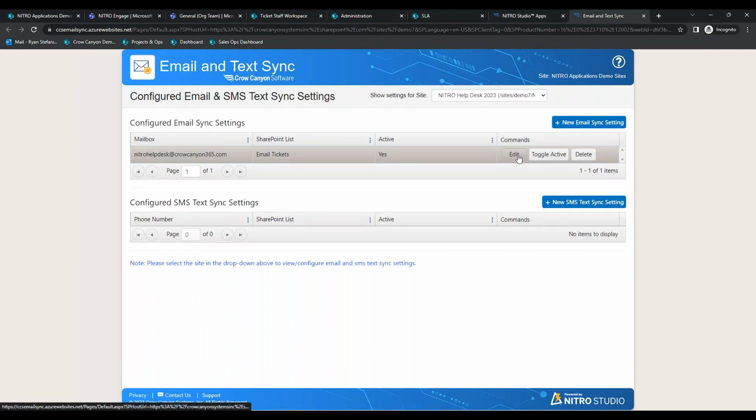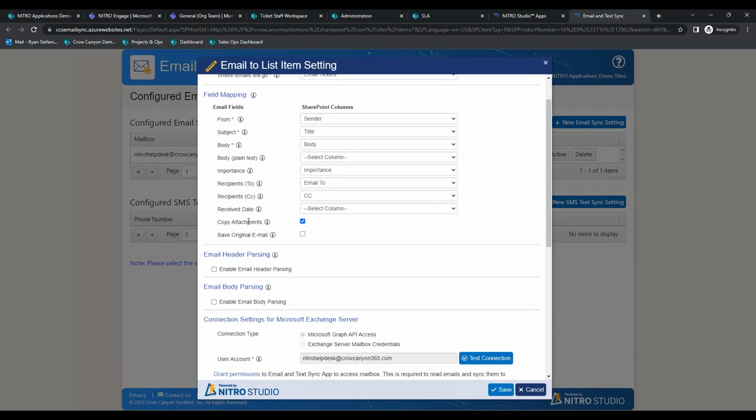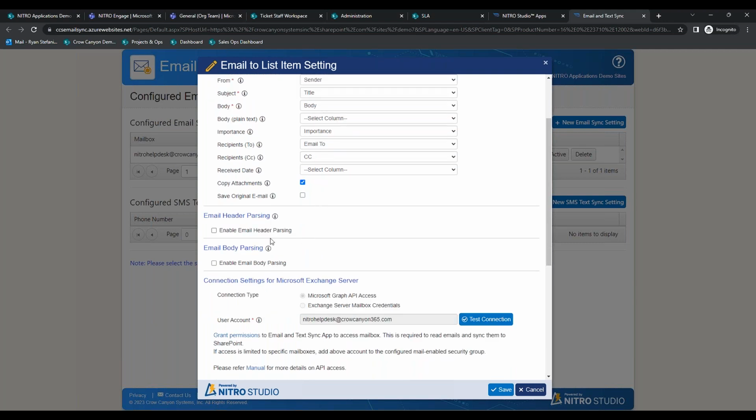What it is, pretty simply, is being able to submit an email to a shared inbox and have that email create a ticket, right? Who it's from, title of the email, body of the email gets mapped into the request. And then being able to take attachments, the original email, and even one step further, parsing the title or the header of the email or the body of the email to map to particular columns, right?